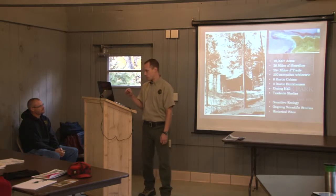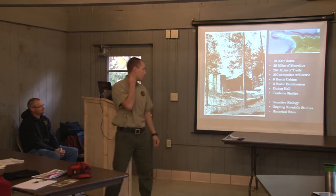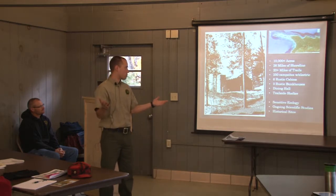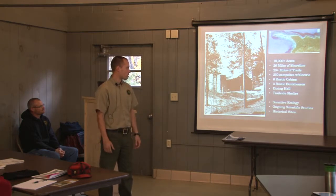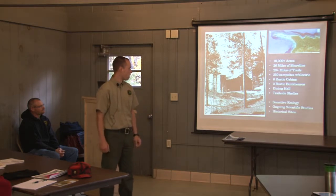First I'll give you just kind of a rundown of the park. There's over 10,000 acres here, 26 miles of shoreline, which is probably a little bit less now, the water's way down, but that stat's been out there for a long time. Over 20 miles of trails, mostly two-track, but there are single tracks too with the North Country Trail.